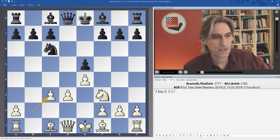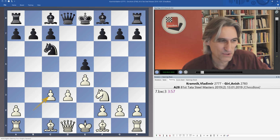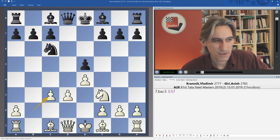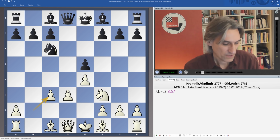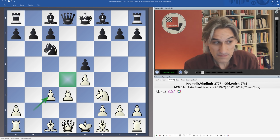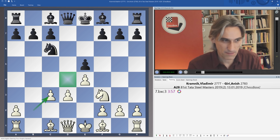Now, to some extent, I think this is an anti-positional move. You know, when you're playing the Sicilian with black, you really want your opponents to play like this because it brings the b-pawn closer to the center. So you have control over d4. Black never has a chance to establish a piece there.